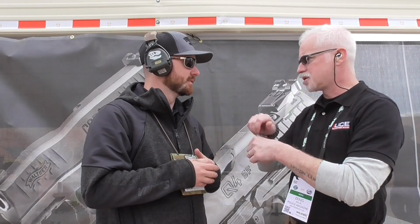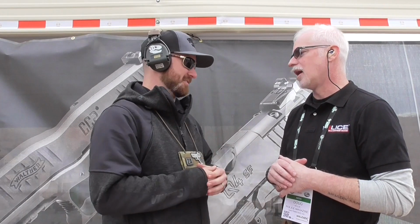And the only difference is just the slide. Yeah, it's just a slide. Just build it with your optic, different plate options, whatever dot: Trijicon, Leupold, Aimpoint, all different options.